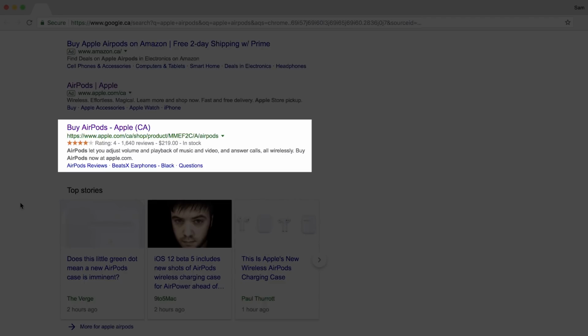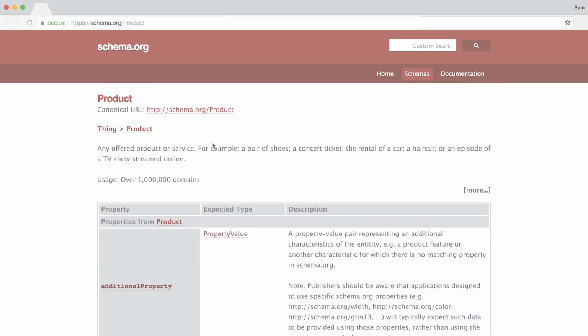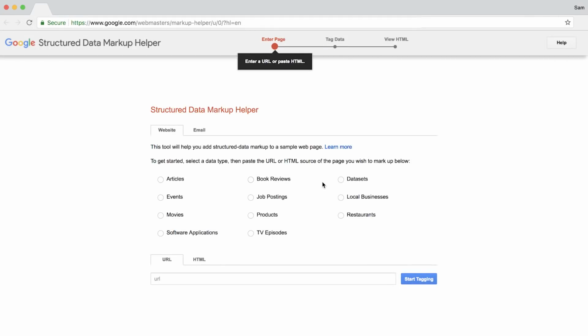The final on-page tip is to use schema markup. By adding schema markup, you can have your product pages show up in search like this. Beyond looking more visually appealing, structured markup has led to increases in click-through rate by 30%. I won't get into a coding tutorial, but you can check out the best practices on schema.org or use Google's Structured Data Markup Helper, which makes an intimidating task super simple.